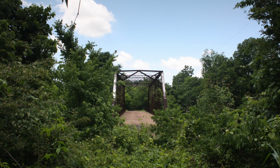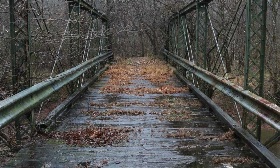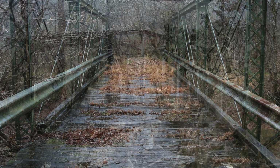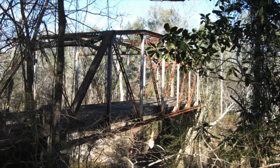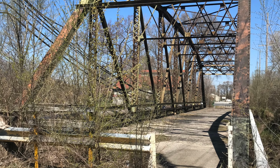A phantom bridge is a span that was once used on a daily basis to cross a body of water, such as a stream or a creek. A phantom bridge is always located on a ghost road and can be one of the ultimate finds during a road tour. Phantom bridges were usually bypassed after the current roadway was realigned.